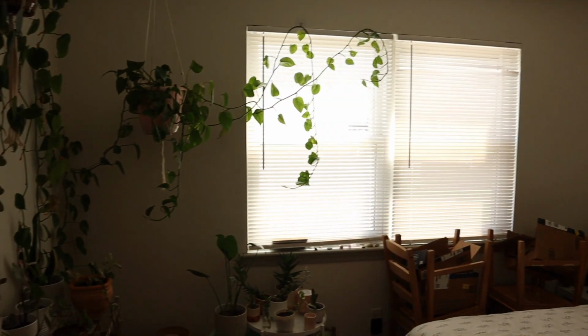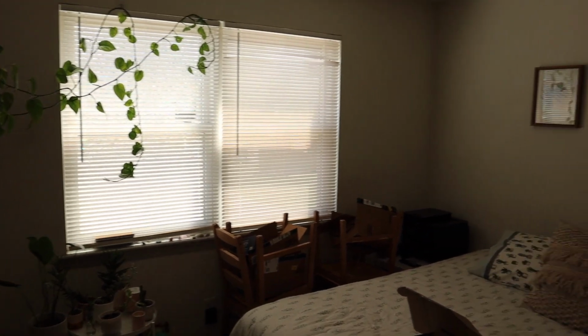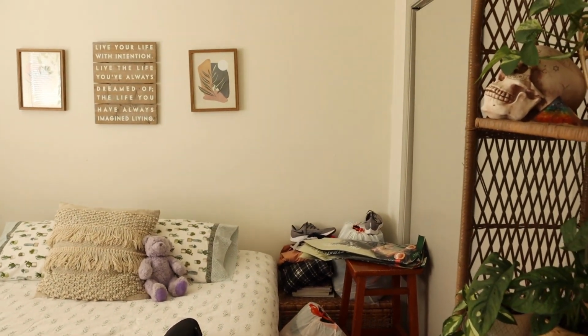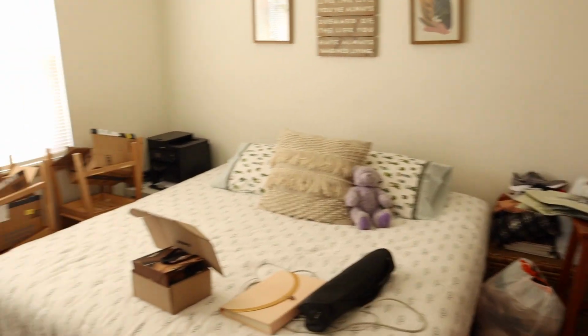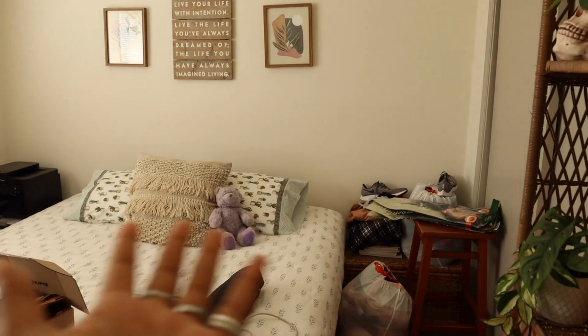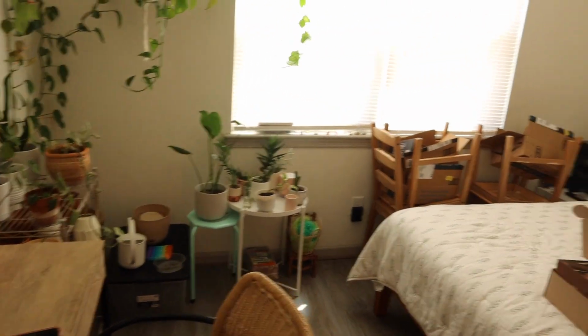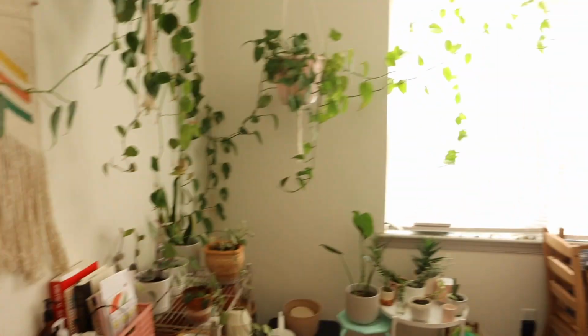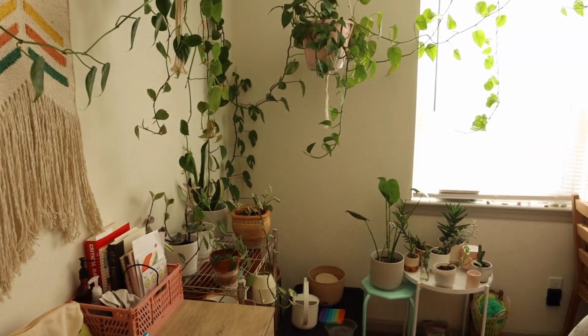Okay, so I guess I could give you a quick overview of the plant room. This is what it looks like. I'm sorry for the lighting change, but this is just it. Honestly, half of the room, as you can see, is junk and the other half is nicer. But here is where one of my plant shelves is, and then the rest of my plants are over in this corner. So we're gonna start with the plant shelf.